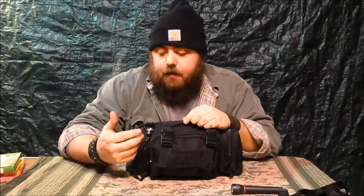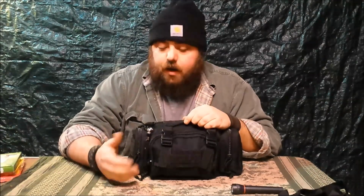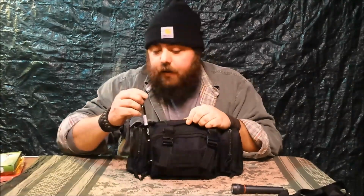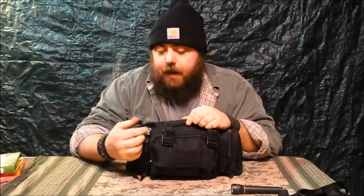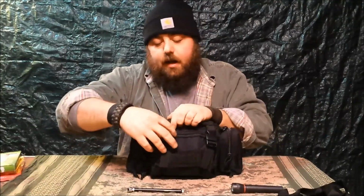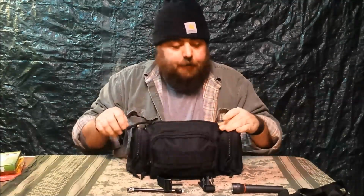I also, since in my mindset this works best as a kit for keeping in your car, I threw a tire pressure gauge in the other slot. If you want to use this for your EDC or something like that, then throw a pen in there or whatever. But just for the sake of this video on being a car kit, for if you get in an accident, tire pressure is an important thing to have even for your EDC.